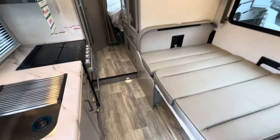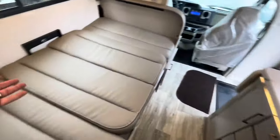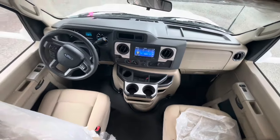All right, as you can see with the slide in, the bed folds, you got access to get into the bathroom, no problem. Still got access to the fridge, pantry, oven, dinette if you want to sleep, or if you want it up, you can sit, and you can still get in and out of the cab area pretty easily.